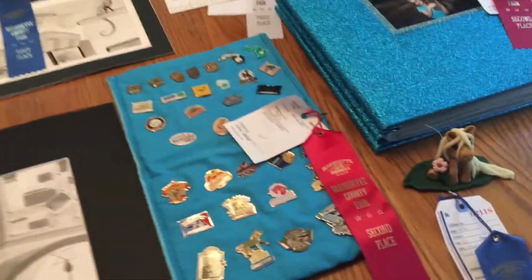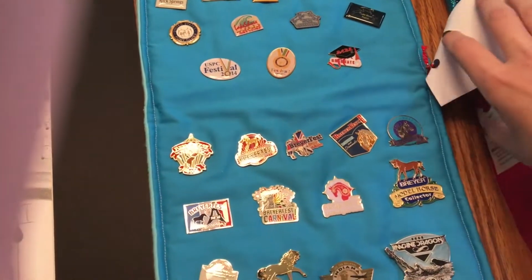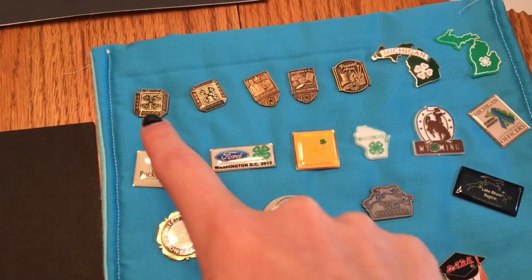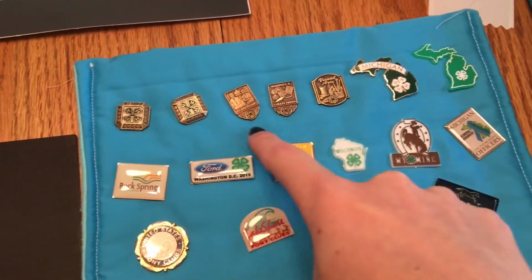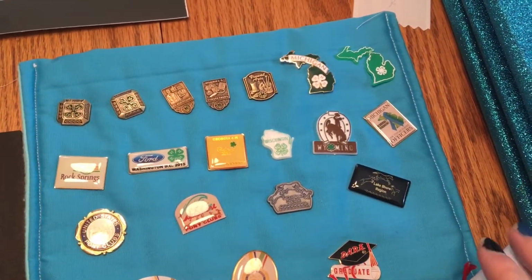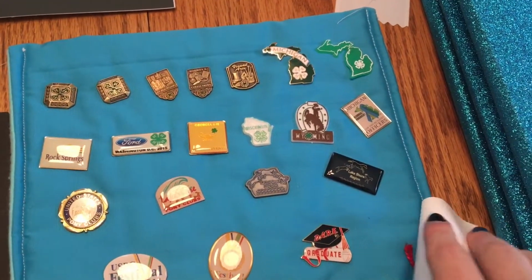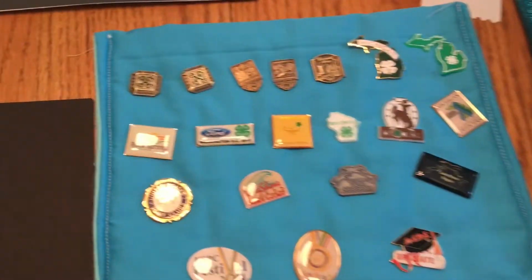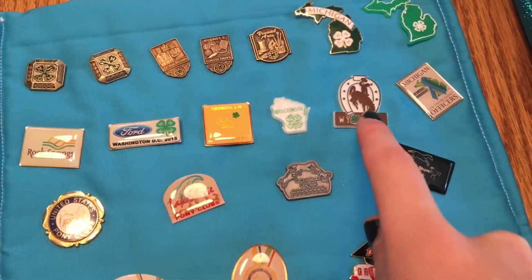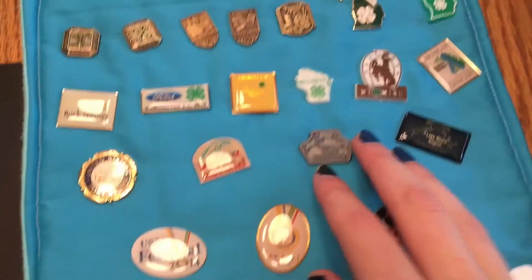Moving over here, I entered a pin collection. Now I have a lot of pins from, as you can see, Briarfest and other events. So all my 4-H pins along the top. And then I actually went to Citizenship Washington Focus, which was a big 4-H event out in Washington, D.C. that I was sent to. So we got to meet 4-Hers from all these different places. So like I have pins from Wyoming and Georgia, and it's just really cool.